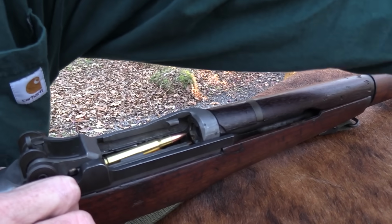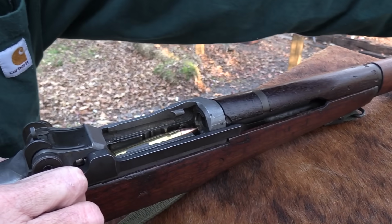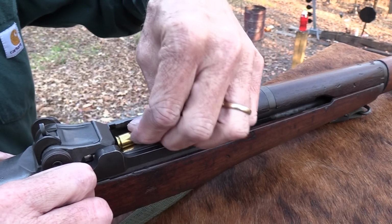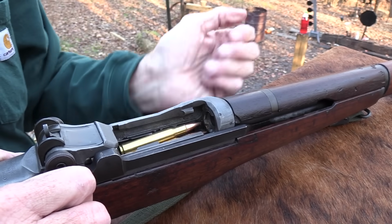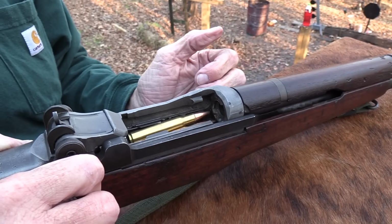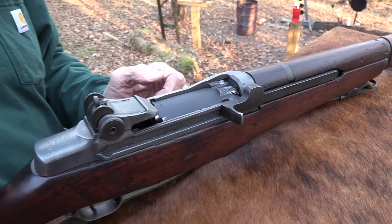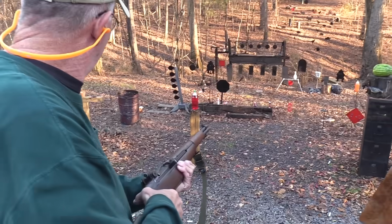So you can load it, or let's say you fired 7 or 8, well, not 7 or 8, but 2 or 3, and you've got a lull in the action, you could open this up, make sure you got your hand on that bolt, and you could top off the clip and get 8 rounds again. A lot of people think you can't top off a Garand, but you actually can, okay? Well, look at that. Now I've got more rounds in it. You know what that means? I've got to shoot something.